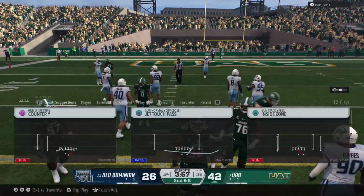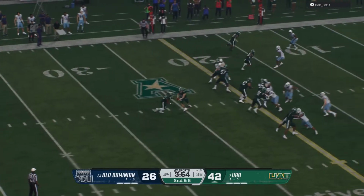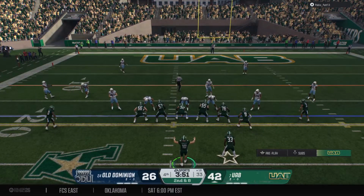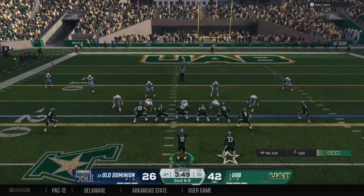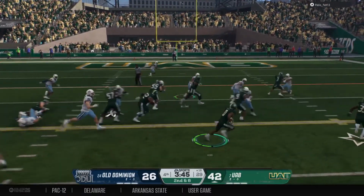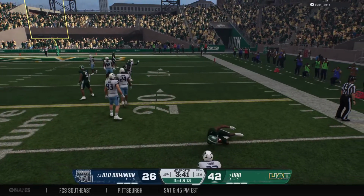Noses his way forward, maybe gets one. They'll mark it at the 18. And that's really nice offensively because you're in the red zone. You do have an opportunity to add to your lead here, but you're staying in bounds. I think the clock right now is the most important thing. How can we keep this thing ticking away? And by going down in bounds, you're doing exactly that.